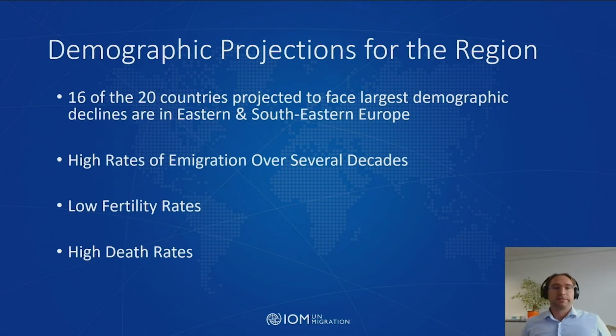And now, why is this? There are a variety of reasons for demographic declines. The first is high rates of emigration, which occur not over a single span, but over several decades, meaning that you've got people who left the country several decades ago and are now raising families and having children in other countries, which is not contributing to next generation growth within the country of origin. But then you're also facing existing emigration of youth as well. So it creates a sort of double effect on the decline of the demographics in the country.